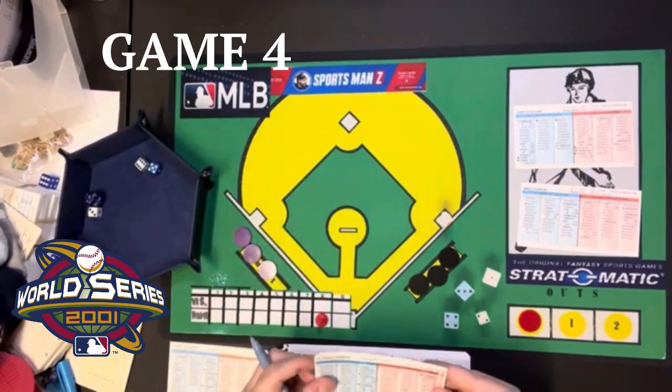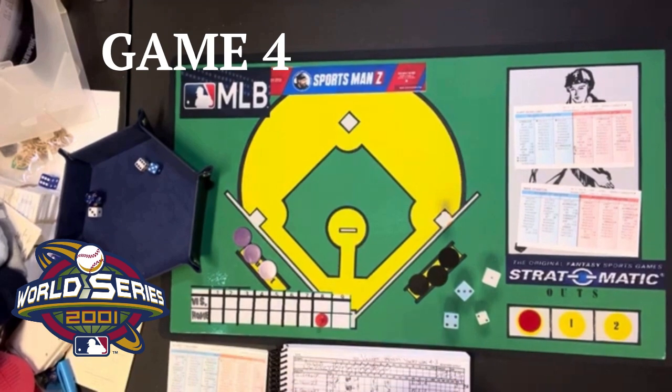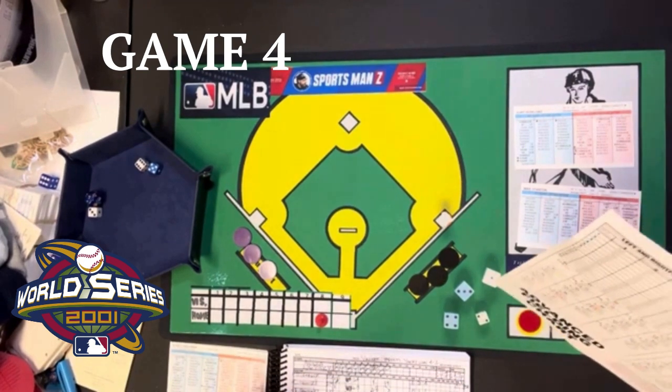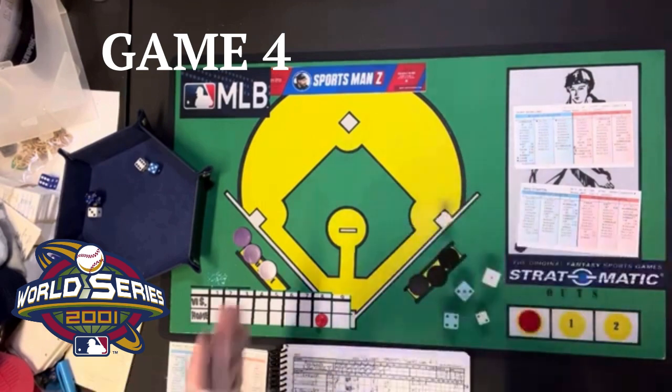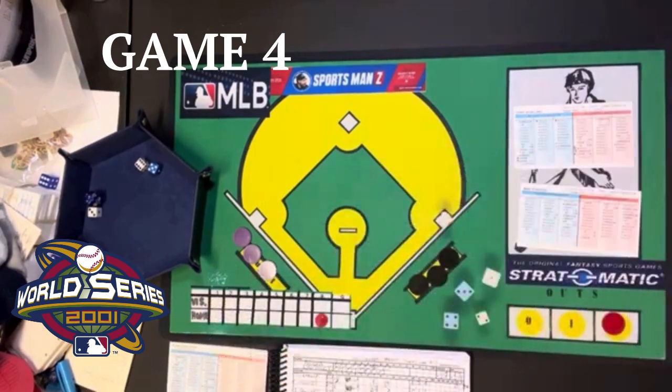Shane Spencer gets a 5-9, and that's going to be a ground ball short. He is a 3-E something bad. Let's see what that is. 7-3 at shortstop. Yeah, he makes the play anyway. Two away.